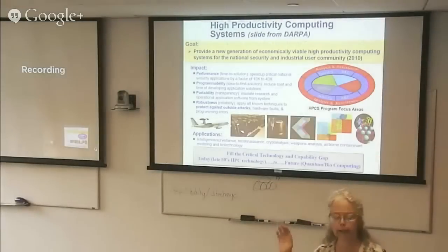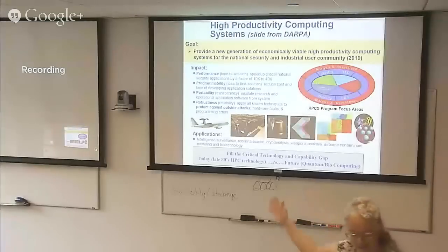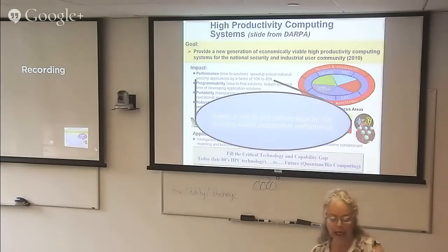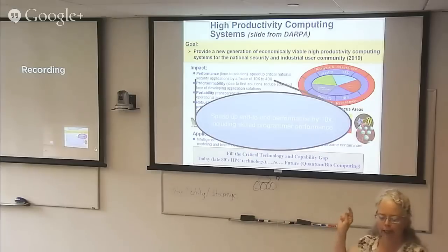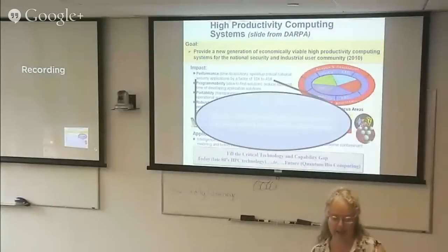And this is a DARPA slide. If you've ever seen a DARPA slide, this looks like a typical DARPA slide. I got this off DARPA's website. And the important part here for me is that it says that it has to speed up end-to-end performance by 10x, including skilled programmer performance, so human performance.